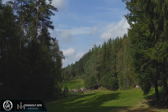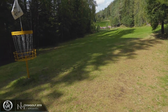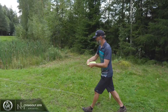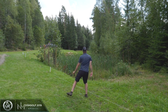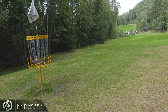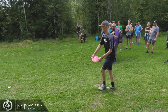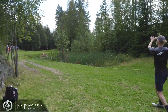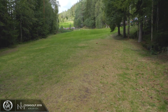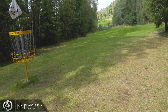And Håkon bringing out that big tomahawk. And that will putt. Opportunity to save his par. Just low the whole time there. Never really had a chance to get the distance it needed. I guess maybe he's electing to rethrow from previous spot. Didn't look like he moved up to the OB line. Executes a bit better there.